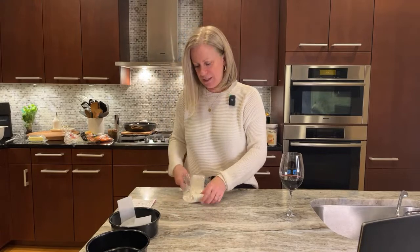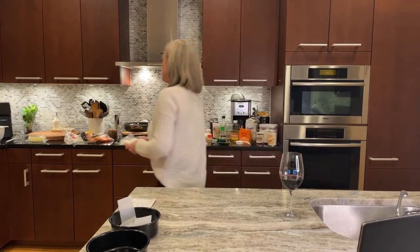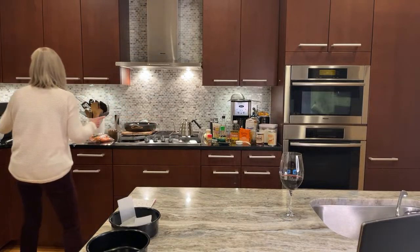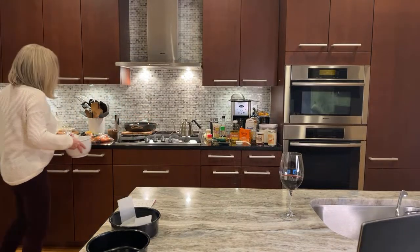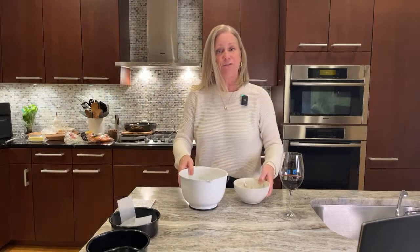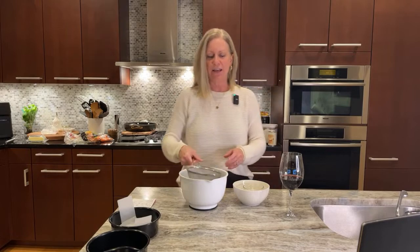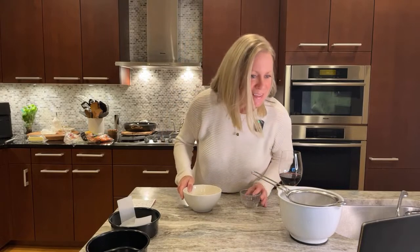So I'll put some cooking spray there, but first let's get the dry ingredients together. Or actually, no, we're going to get the wet ingredients together. And then I'm going to use a sieve to add the dry ingredients and finish sifting that. But I will say, first, what Kylie suggested was making the streusel.